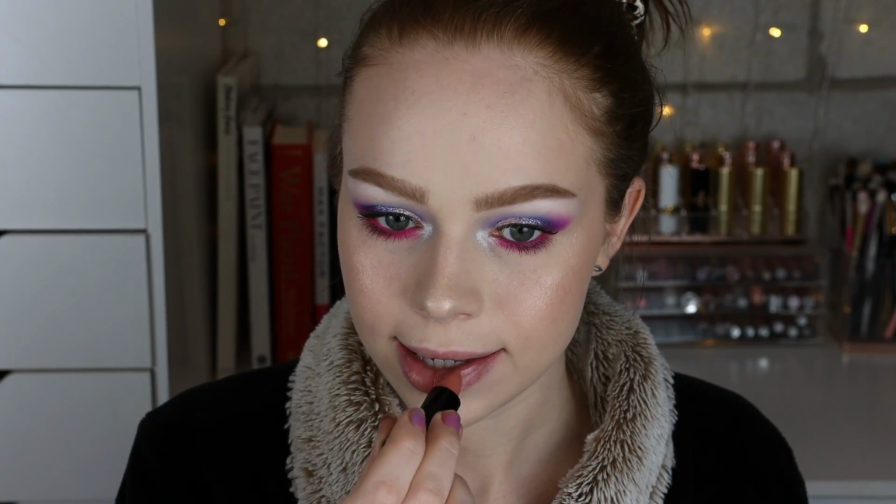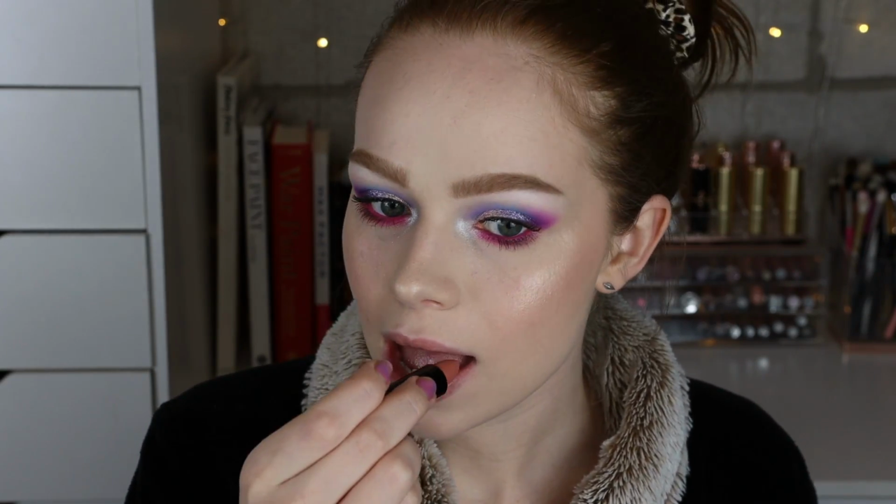Okay, so now we're going to go into the Sen Nudes lipstick. All right, I really like that. I feel like it's very pretty. It's kind of just a touch peachy without being overly peachy, because some peachy lipsticks just look orangey on me. So I really like the tone, but it's also a little bit more of a satiny lipstick. It feels very, very comfortable.